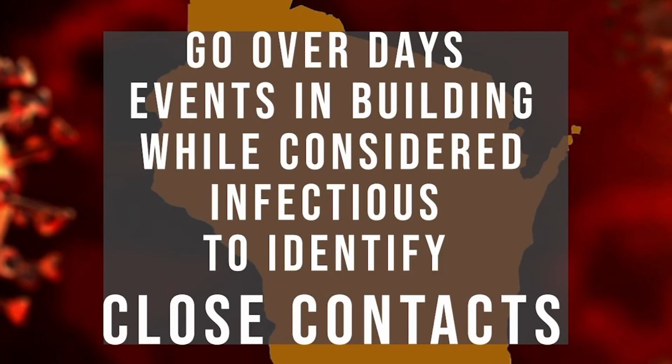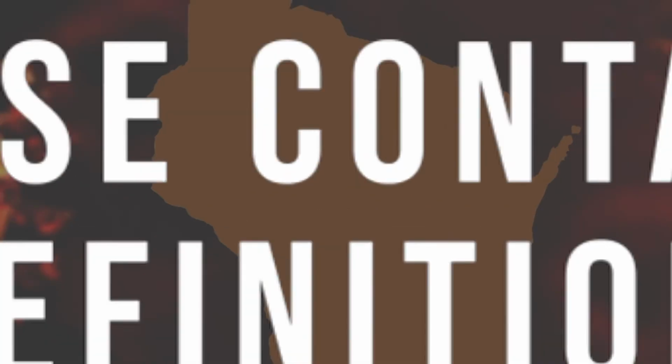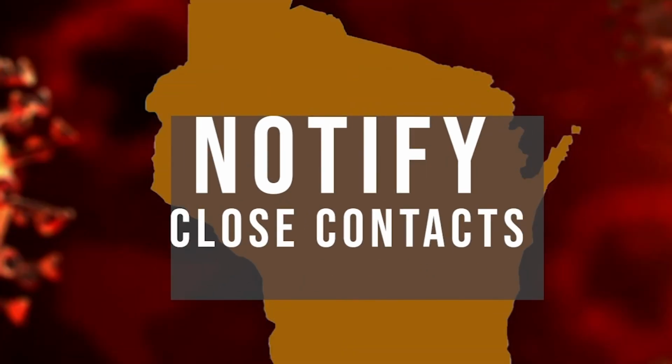A COVID team member will work with the COVID positive individual to determine the dates they were considered infectious while on school property. They will then review those dates and go through a series of questions such as what rooms did they use, where did they eat lunch, and other questions related to their day to determine who might be considered a close contact. They then determine the earliest return to work or school date for that individual. After gathering information about the COVID positive case, they will then reach out to any close contacts that have been identified from the case investigation.